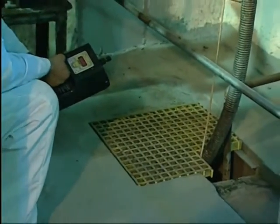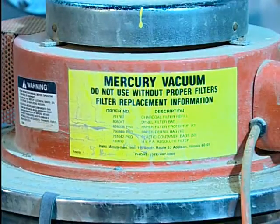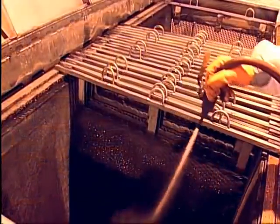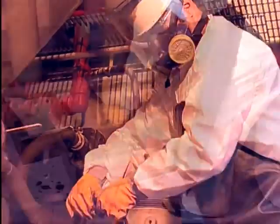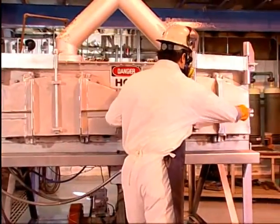Now let's talk about the sump area. It's used to trap all the mercury from the drains in the refinery. Always use the mercury vacuum to clean out the sump. The electrowinning cells, they're used to capture the precious metals. This material is contaminated with mercury and silver. Then the retorts are used to drive off the mercury. The scrubber, condenser, and sump are all part of the retort system.